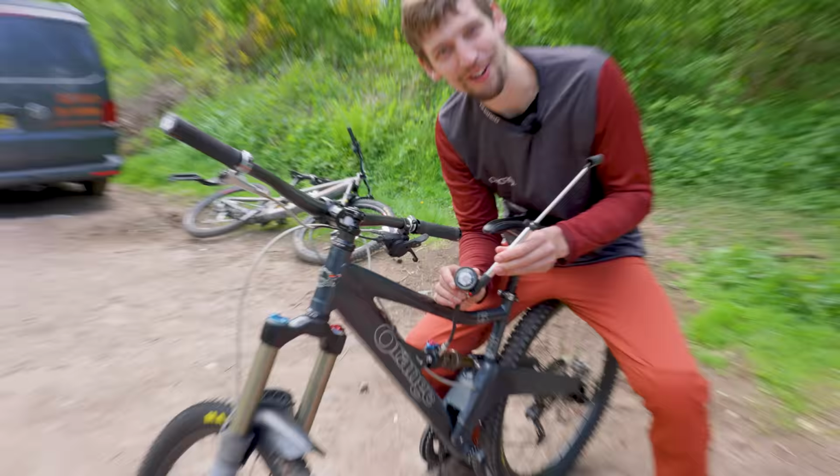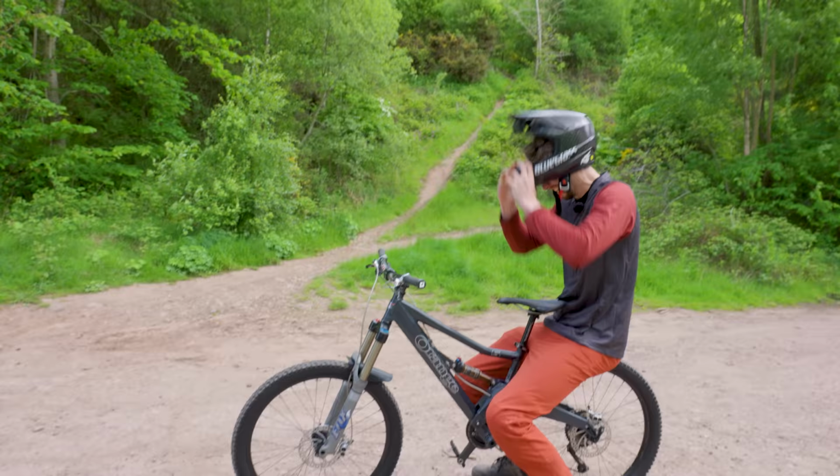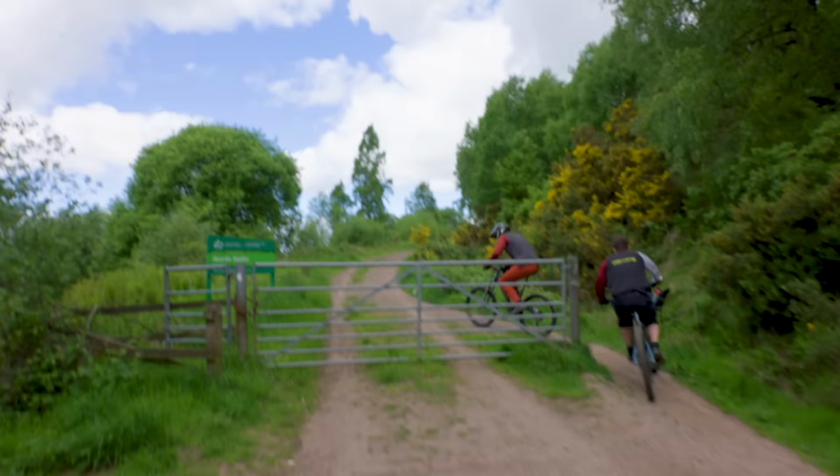So he put 10 PSI in the shock and called it good to go. Okay. Yeah, I'd run it. Adjust your brakes? Nah, they feel about right. Right, let's hit the trails.